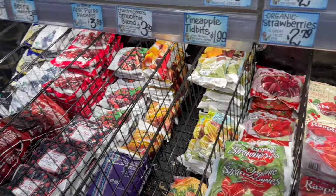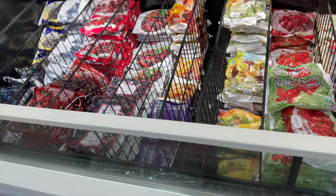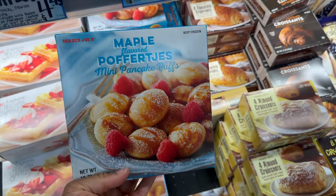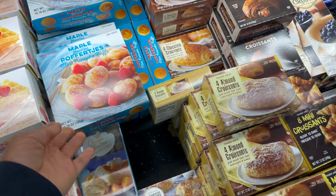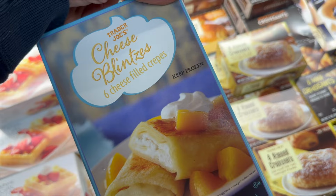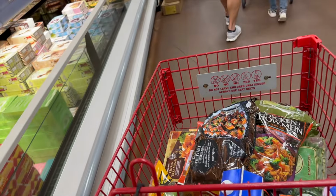Ooh, I've been thinking about making my own little acai bowls. But I have not, I need to look up the ingredients first. What are these? Waffles. What is this? Mini pancake puffs. This would be perfect in the morning, you know. What is this? Cheese blunt prints. I don't know about that, y'all.